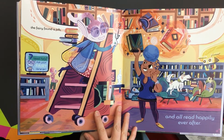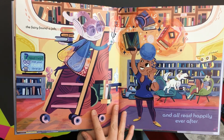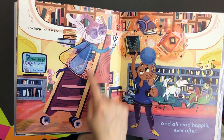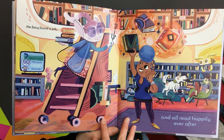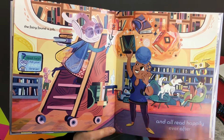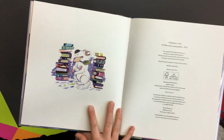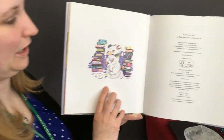The fairy found a job, and all read happily ever after. I think she found a job at the library, which is a great place to work. And she learned to read. And everyone is happy.